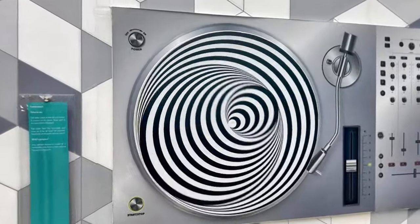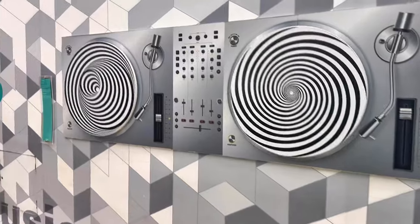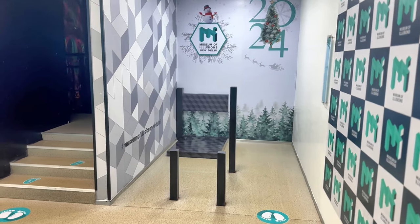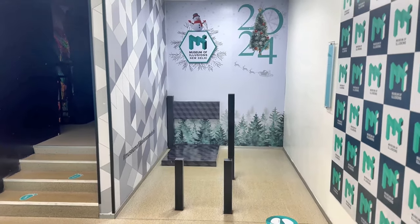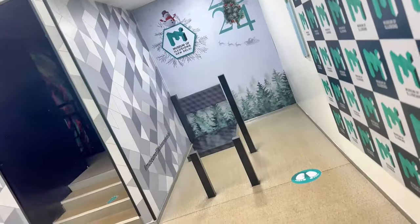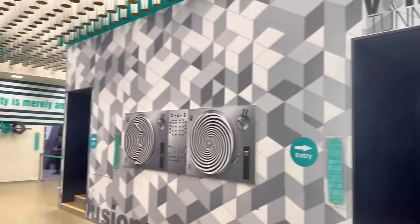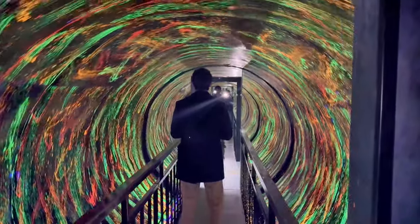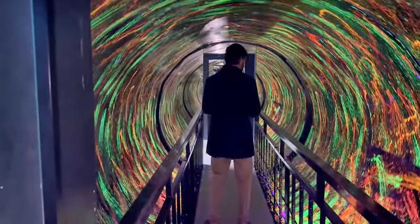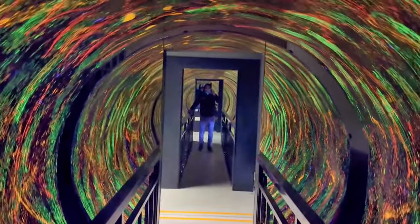At the entrance, you have got this spiral, so you can see different shapes in the spiral. So I'm not sure how many exhibits we have in the US, in Washington, D.C. But yahan pe starting with the first exhibit, so this is basically a chair. And then we are moving to this vortex tunnel. Let's go inside and see what we have in there. Andar kya hota hai? So this is a vortex tunnel.